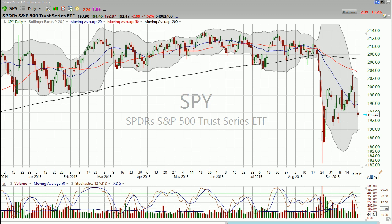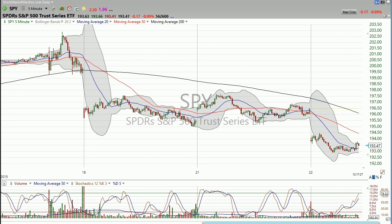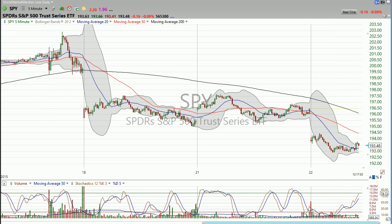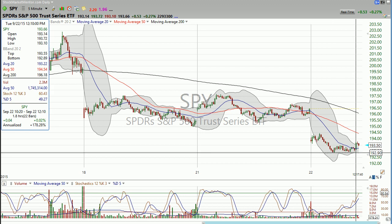So we'll go into some sectors and stocks in a second. But one thing I want to show you, again, as I do this, I want to look at the 5-minute chart. This is the SPY. Okay, this was this morning. There's some buying going on here. This thing hit bottom at around 11 o'clock and has been bouncing along there the rest of the day.